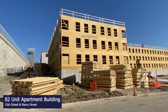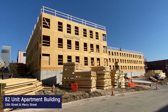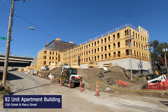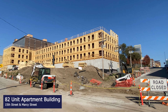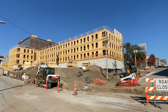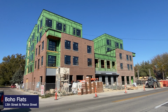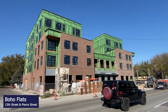A new project we haven't covered on the Grow Omaha Construction Update before is the 15th and Marcy Apartments. This will contain 82 units, which will be four floors above an underground parking structure. Just to the east are the Boho Flats on 13th and Pierce Street. Work has continued on this building all summer long, and brick is going up, and the exterior windows are being installed.